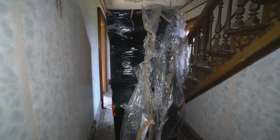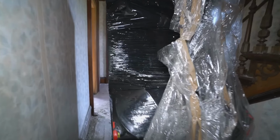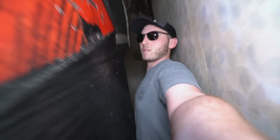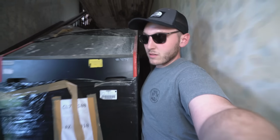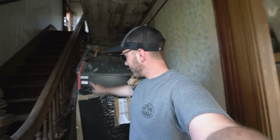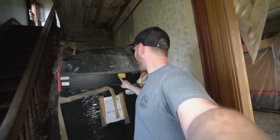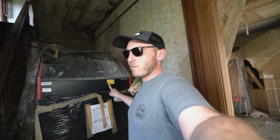Here's a whole other arcade game wrapped up. I just can't believe this machine is sitting here on this floor. I can't understand how it's holding its weight. But yeah, the label says Jurassic Park 3. So this is another Jurassic Park arcade machine left in this house.